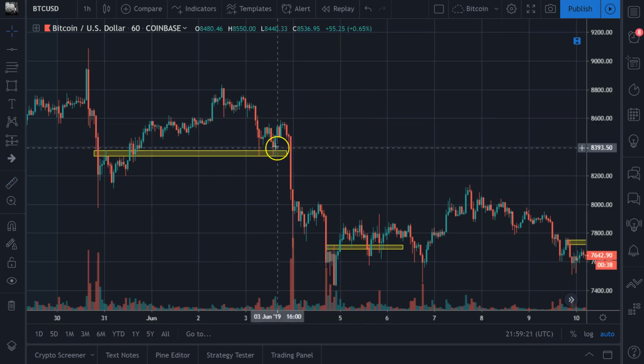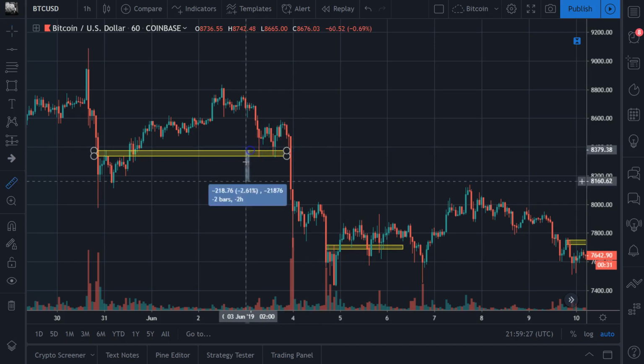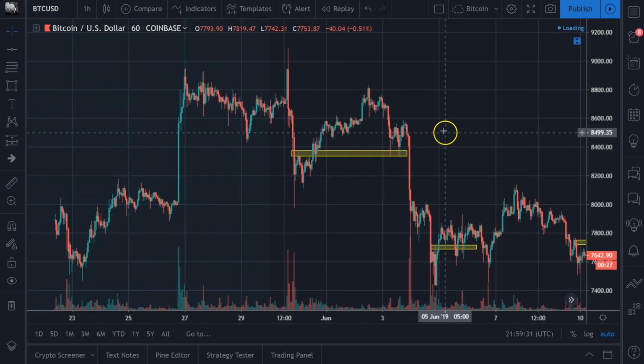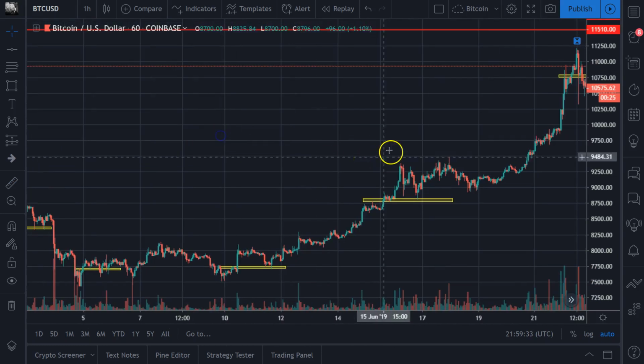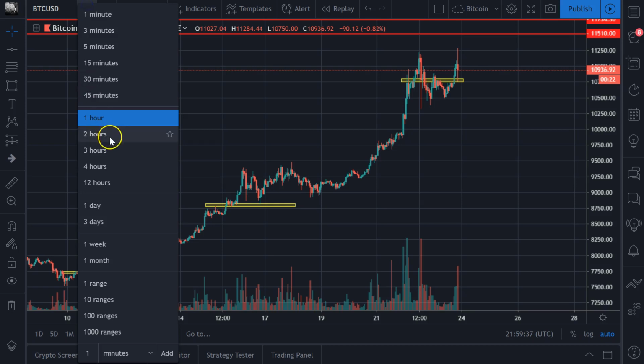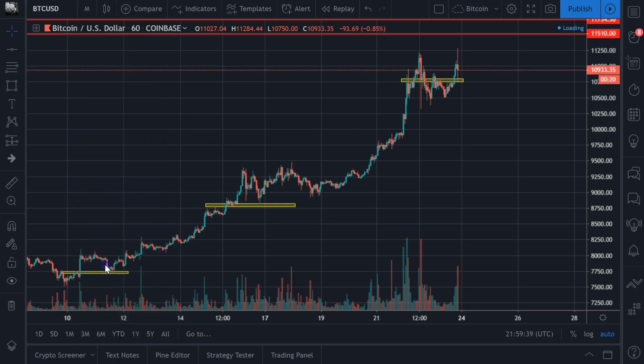You might have been filling larger than life, and then a few hours later, all of a sudden you would have been down 8%. Okay, so I use that mainly for quick flips. I don't use that for long entries that I'm going to be staying in for days at a time, unless of course I'm looking at like a monthly support.